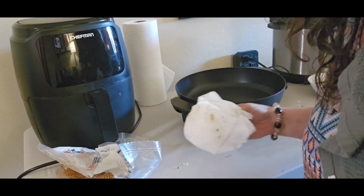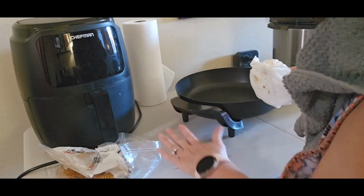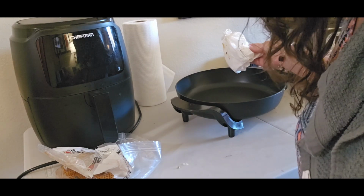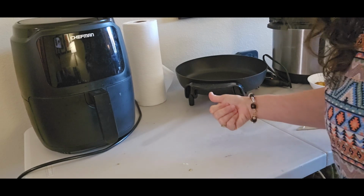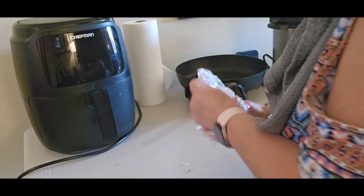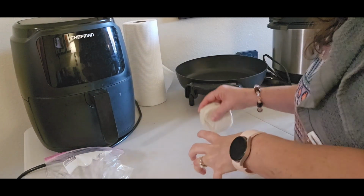Y'all, I'm the lucky one that the smoke alarm is right above this table. Yeah, so I need to be very careful, okay? So I don't have to make everybody evacuate the building. Before I do that, y'all, so it don't heat up and start smoking and set the smoke alarm off, I gotta make the biscuits.